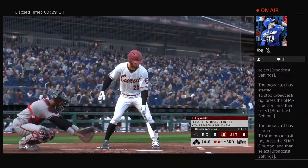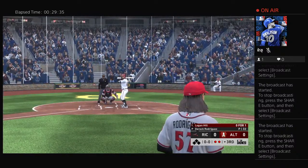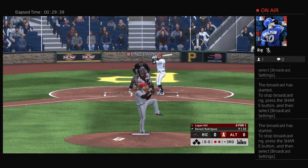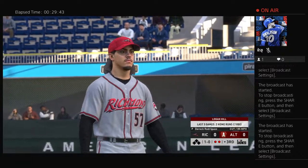Into the box, Logan Hill. He'll look to bounce back after striking out his last time up. Yeah, but it was a good changeup, Matty. Good arm action on that pitch. Look for him to try and stay back a little bit more. Let the ball get a little deeper.